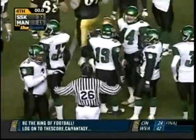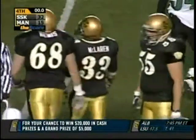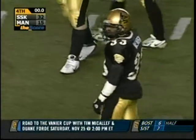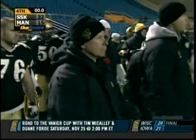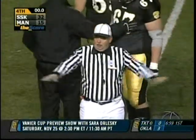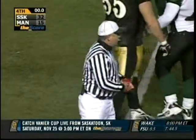And that'll do it. The game is over. There's a flag on the play, as the celebration was perhaps a bit premature. The time has run out on the clock. There was a flag on the play, and we'll see if there's unnecessary roughness. Face mask. Penalty is declined. And that is the ball game.